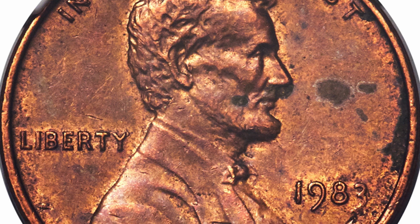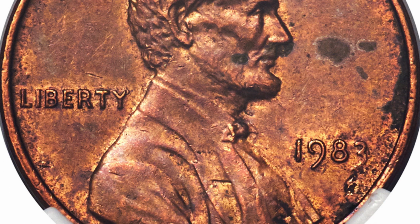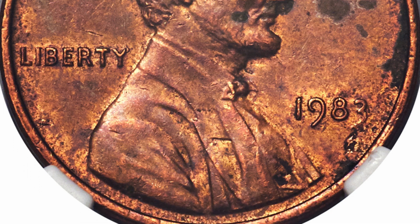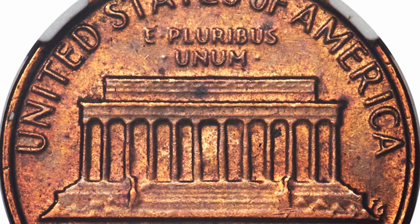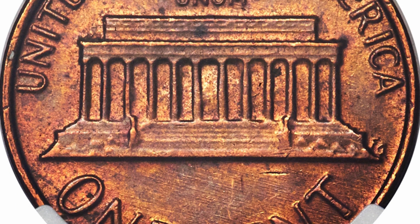So the easiest way to tell is just to weigh every single 1983 penny you have. If you have one that weighs around 3.1 grams, you might be in for some money because it is not supposed to weigh that. That's why this coin sold for nearly $5,000. I mean, that is just incredible. Such an easy thing to look for.